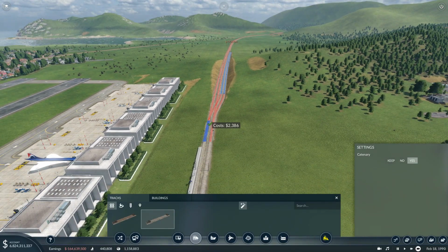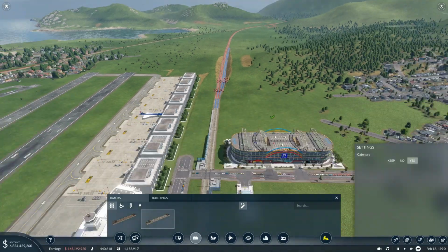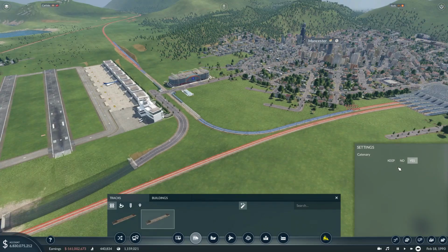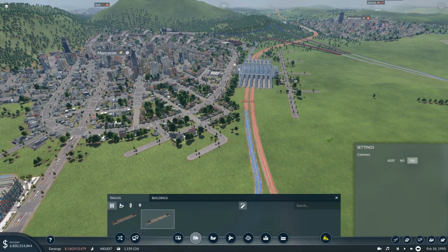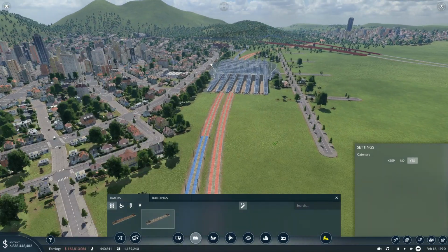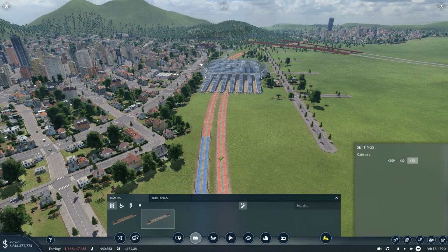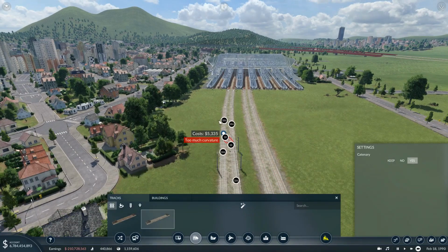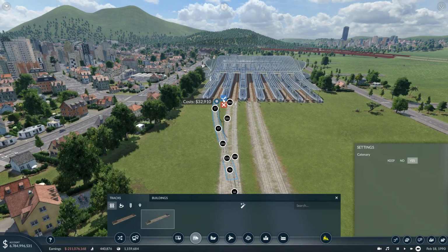Alright, now this is going to need to be done. Looks like that station is already done. And then it's going to have to come around here. But it's going to pop off this way. So catenary, yes. Remove that. Pull that into there.